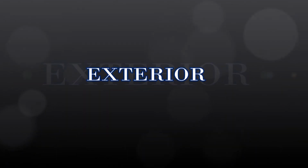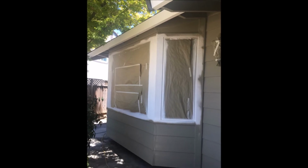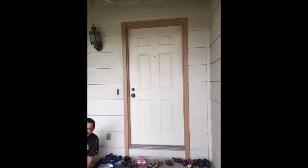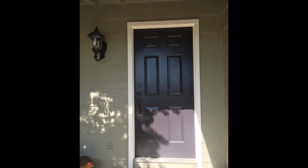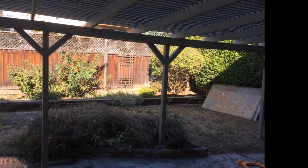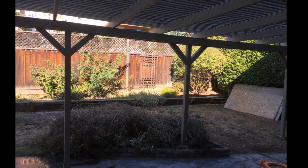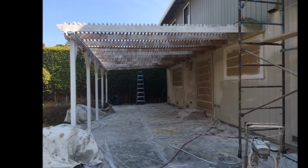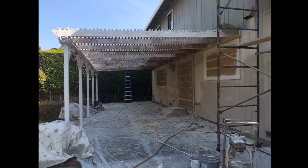Let's take a closer look at the exterior. We did repaint the entire exterior, replace light fixtures, and we added light fixtures to either side of the garage door. So let's take a look at the before, the during, and the after. We also repainted the trellis that was in the backyard, but that also meant that we would have to remove the vines that were growing on the trellis, unfortunately.